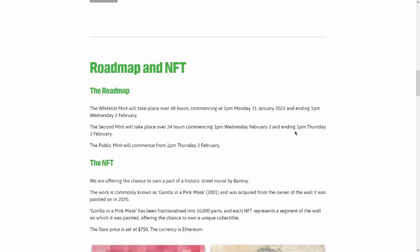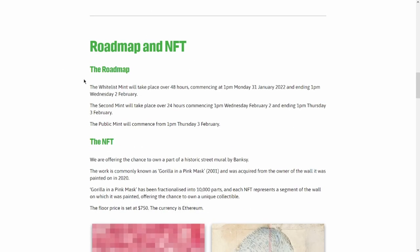But we will move to the roadmap and NFT. The roadmap: the whitelist mint will take place over 48 hours, commencing at 1 p.m. Monday 31st January 2022, and ending 1 p.m. Wednesday 2nd February. The second mint will take place over 24 hours, commencing 1 p.m. Wednesday February 2nd and ending 1 p.m. Thursday 3rd February.